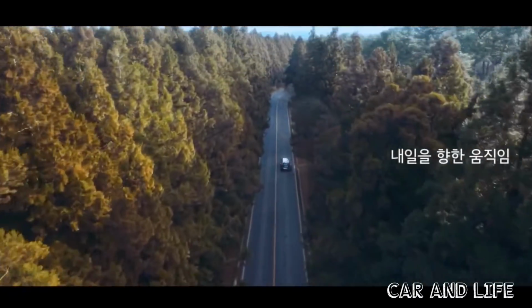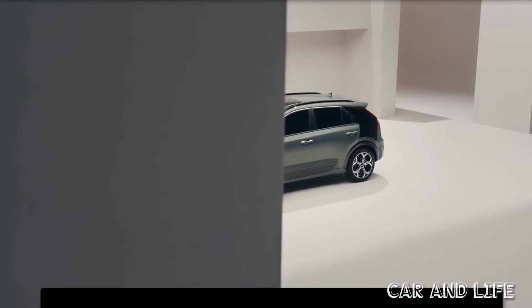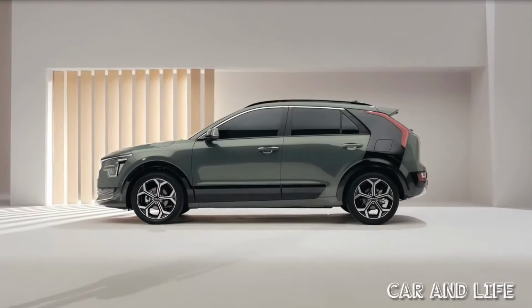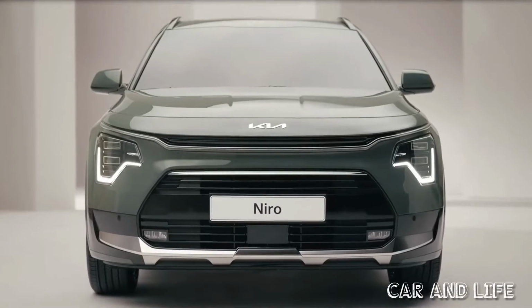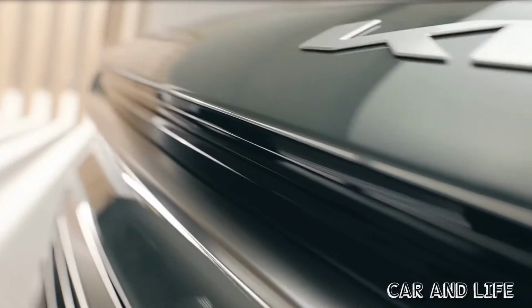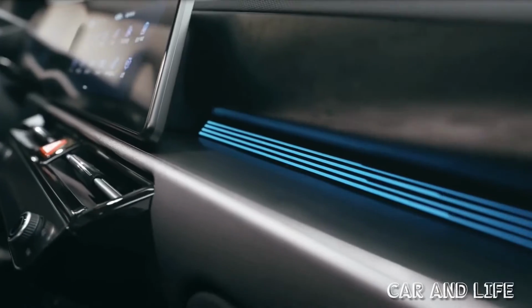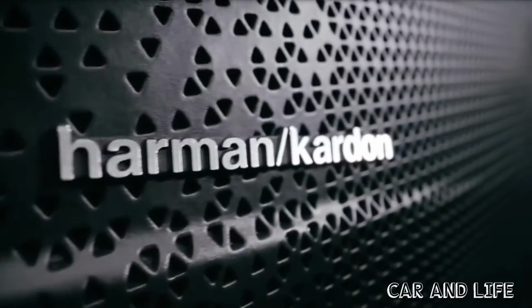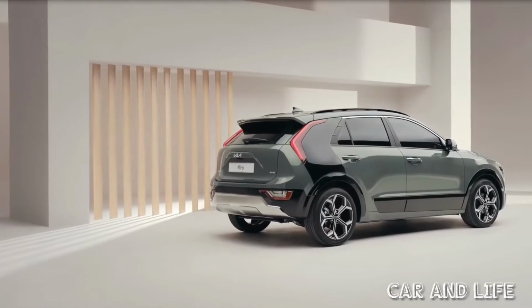The new Niro has had a growth spurt, as it's bigger in every possible dimension. At 4,420 mm long, 1,825 mm wide, and 1,545 mm tall, the electrified crossover is 65 mm longer, 20 mm wider, and 10 mm taller than its predecessor. The distance between the axles has been extended by 20 mm, resulting in a wheelbase measuring 270 mm.